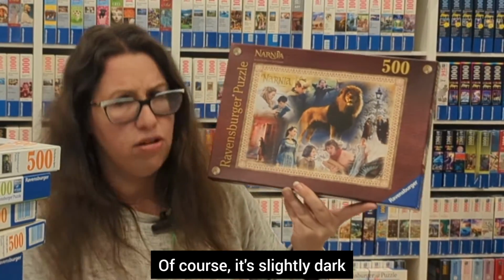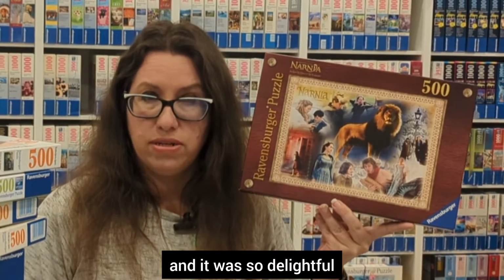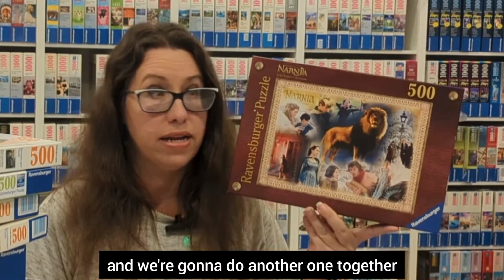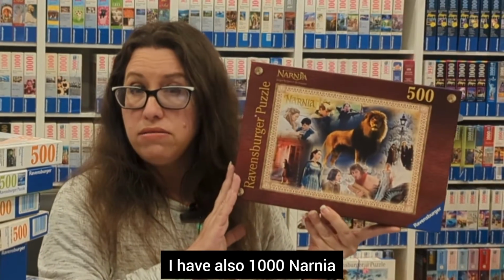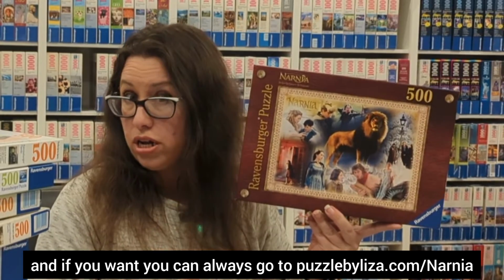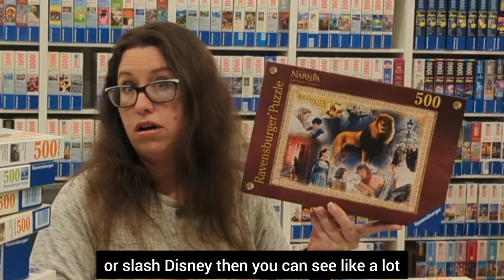Of course, it's slightly dark, but it's not really too bad. And so we did it together, and it was so delightful. I'm looking forward to when she's coming back again, and we're going to do another one together. I have also 1000 Narnia, and if you want, you can always go to PuzzlesByLiza.com/Narnia. Then you can see it, or /Disney, then you can see a lot of Disney puzzles.